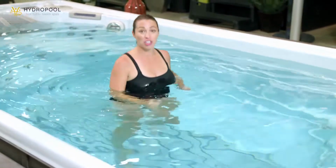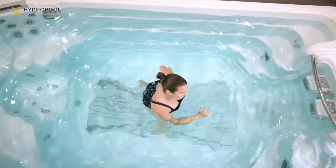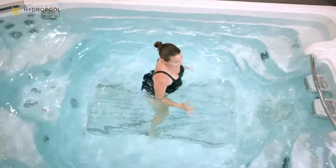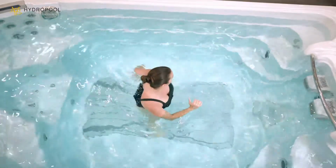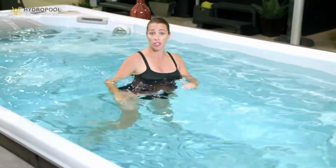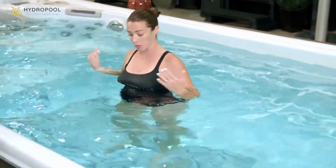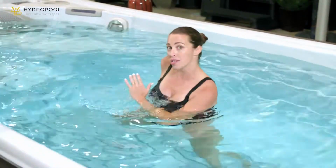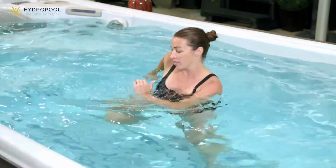So we're gonna start with a little speed skater. We're gonna take the legs wide, and we're just gonna bounce from side to side, bringing the heels up towards the glutes. So option, if we're still feeling a little bit unwell, we can just rock side to side. If you're feeling up for it, we can use the length of the swim spa and get a little bit more space here as we use our arms to rock us side to side.